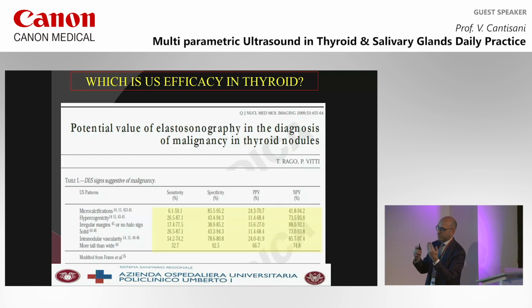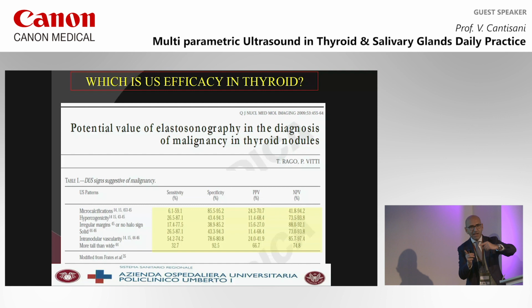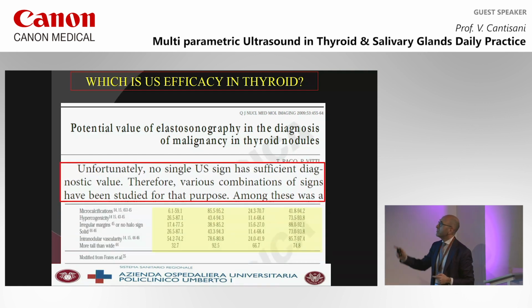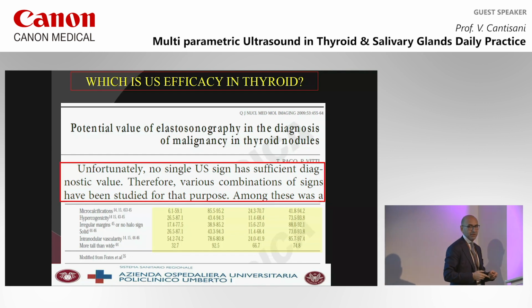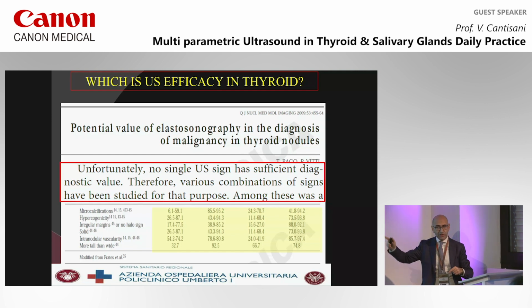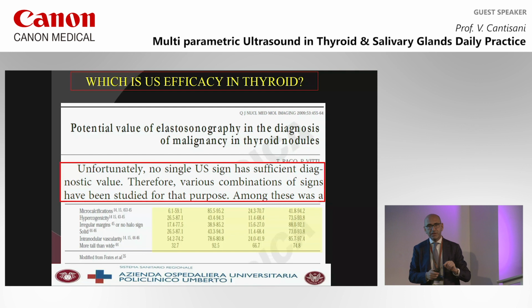And then, of course, taller than wide. But if you look at sensitivity and specificity, if you have a sign which has high sensitivity, conversely, it shows low specificity. And at the end, my good friends Rago and Vitti, and you will see that we recently published the guidelines of all the societies together, which concluded that, unfortunately, no single ultrasound sign is accurate enough to make the diagnosis.